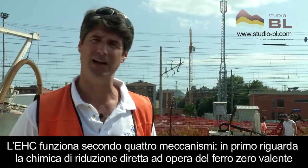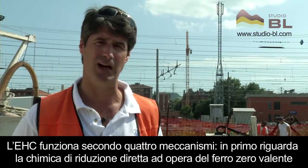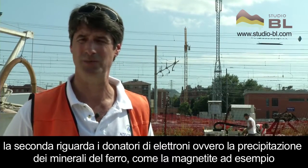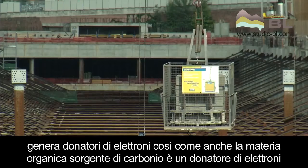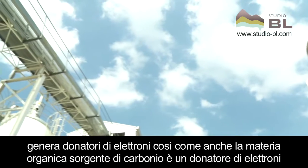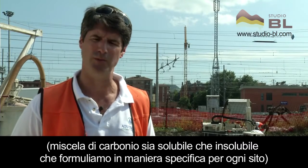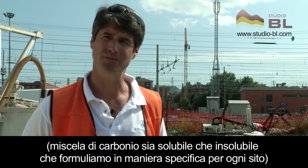It employs four main mechanisms of action. The first one has to deal with the zero-valent iron chemistry. The second one revolves around the iron mineral precipitates, magnetite, green rust, for example. All of these are electron donors. In combination with the carbon source, soluble and insoluble carbons that we formulate specially for each site. These are also electron donors.